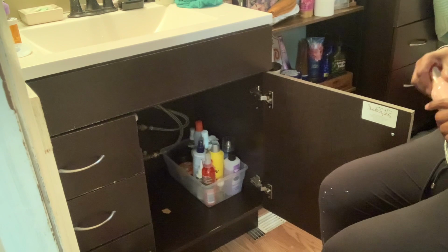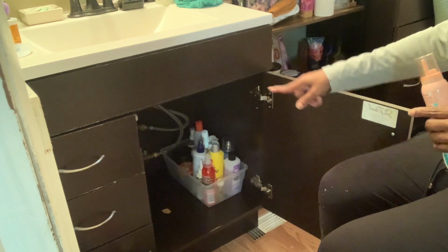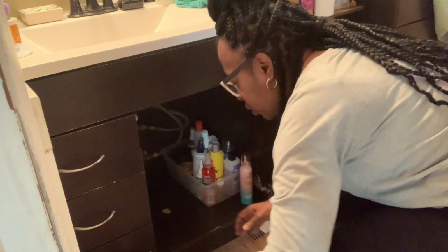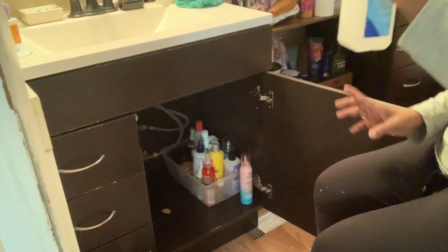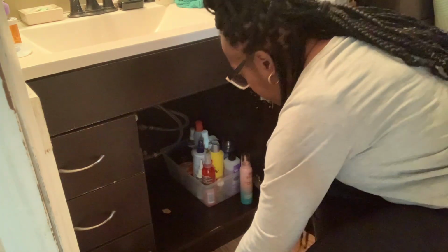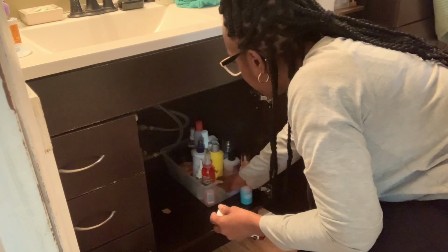Now I don't have medicine cabinets. I just have the cabinet and the three drawers. So that's where I store most of the items that I do have. And anything that's almost empty, I just decided to throw away.